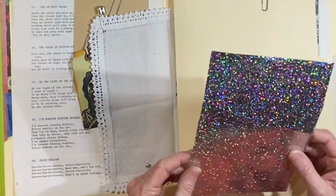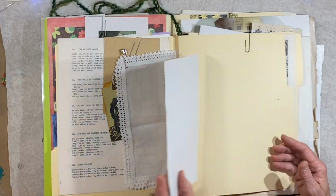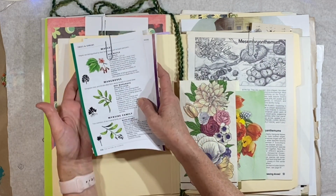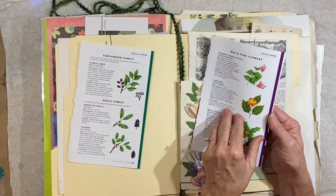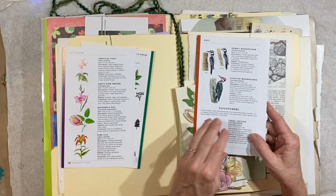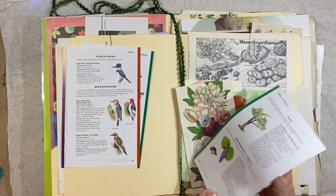Here is a page of sticky paper. So this is adhesive, very bright. I had 2 large poster-sized pieces of this. So I cut it down and put one in each one. And then we have some book pages from wildlife, or nature, I should say, in Florida. And just a few pages with plants.